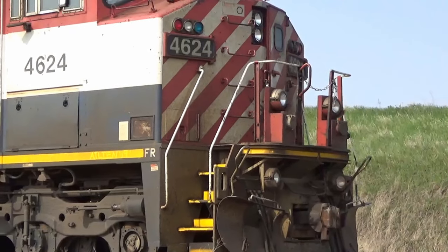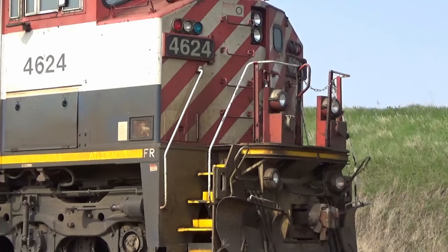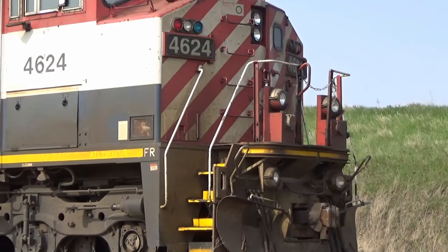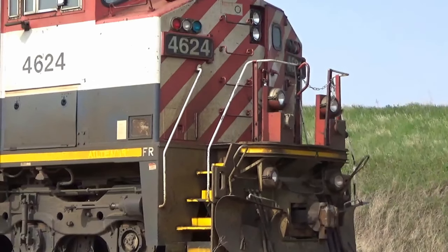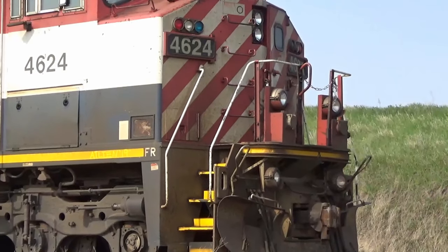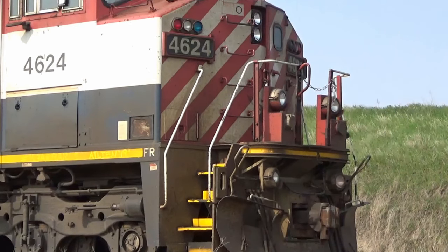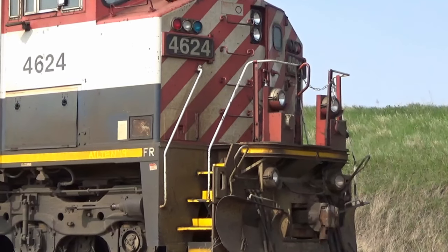Notice the two sets of ditch lights on the front of 4624. This was a distinct BC Rail feature. The top ones were called rock lights, the lower ones were just called ditch lights. Both sets were angled inwards to cross each other's beams, and they were used to provide better night vision around curves.